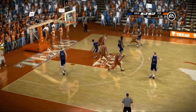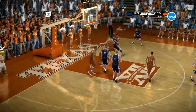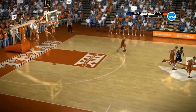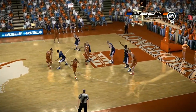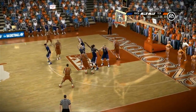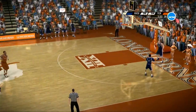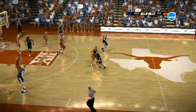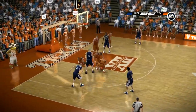Working around the perimeter. Goes up for two. This guy's not looking for anybody else out there. You're right, Brad. He's got a little too much to prove right now. High post flasher is open. Blocked. Nails the long distance J. They work the perimeter. Stolen.